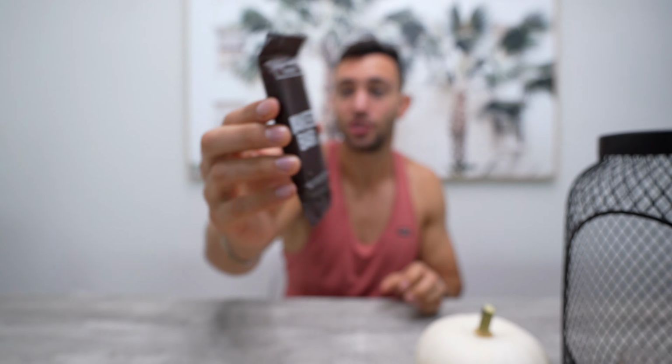Their chocolate fudge. I've had this one too. I would probably rate it about an 8.7. The macros are a little better. It's 180 calories for 15 grams of protein, but the flavor for me isn't quite as good as this one.